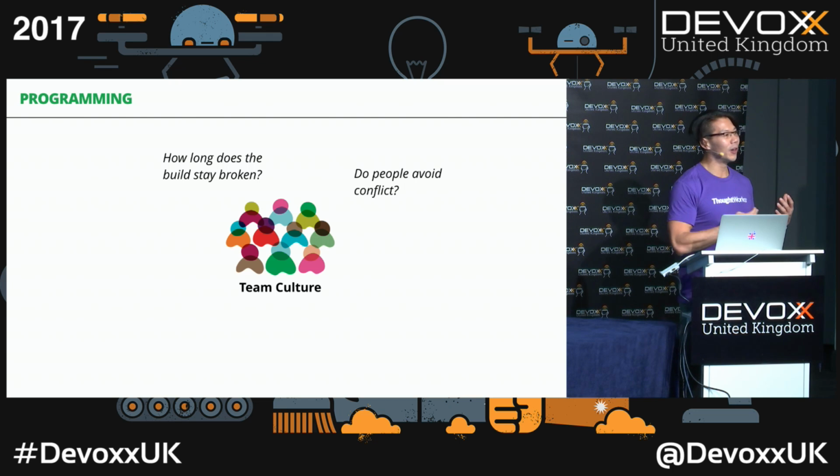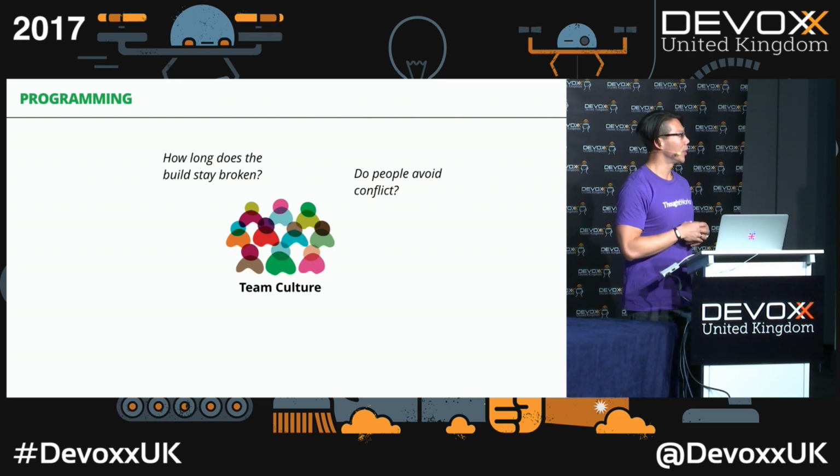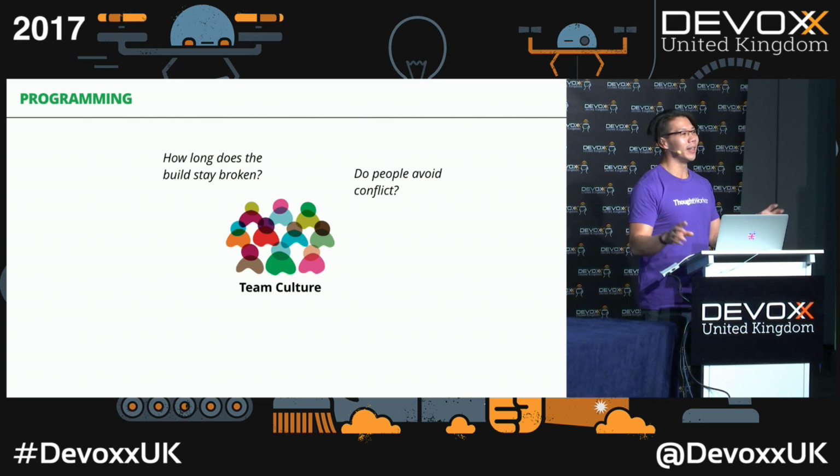I often look for if people are avoiding conflict as well. One really healthy sign of a good team is that you should be able to have conflict and be able to resolve it. There are two symptoms of a very unhealthy team. One is you have conflict and it just keeps escalating until you can't solve it. The other is that everything's very happy, there are no conflicts here, but actually they're happening in the background somewhere.